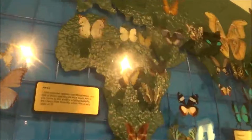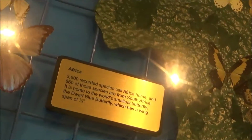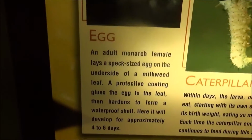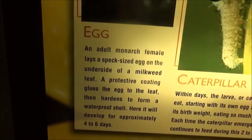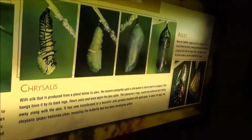A butterfly's eyes, for example, are much different from yours or mine. Instead of a single lens, it has two compound eyes, made up of thousands of separate lenses, allowing the insect to see in almost every direction at once. Its slender antennae are just as interesting. In fact, each day the butterfly will use them to taste, smell, feel, and navigate.